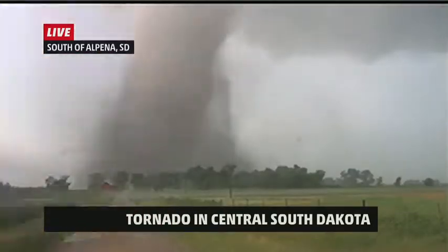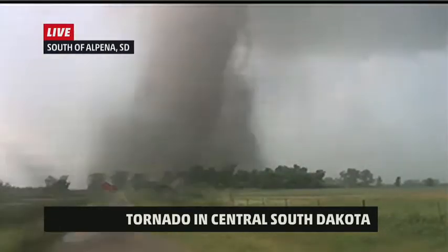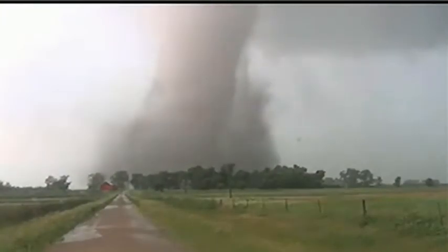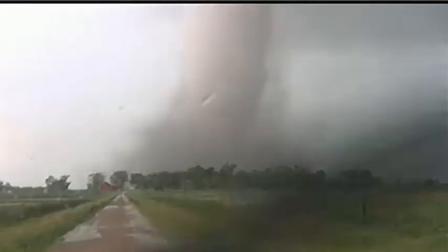Welcome back to a very dangerous edition of Weather Center Live. We are following live tornadoes for you across the Dakotas, including this one just south of Alpena. And this storm is moving towards the north. A live view provided by Doug Kiesling, a tracker in the area. Kim, a very dangerous situation for Alpena unfolding in front of our eyes. That's right. It's moving through the town right now, and hopefully everybody is taking shelter.